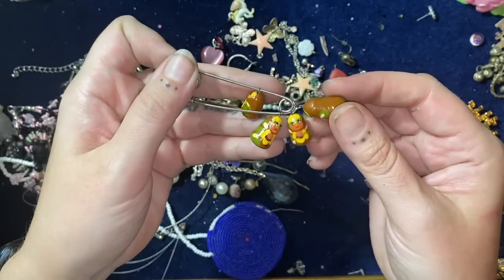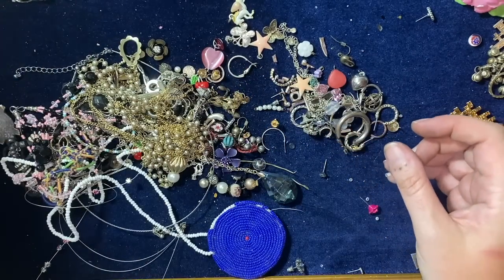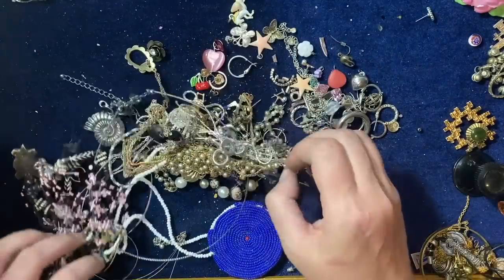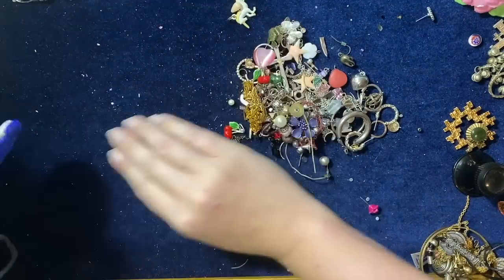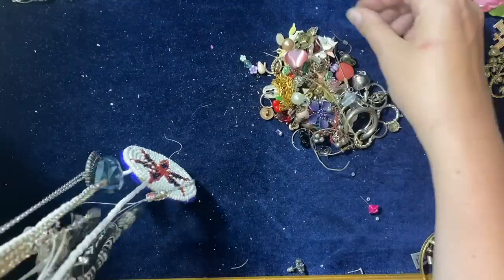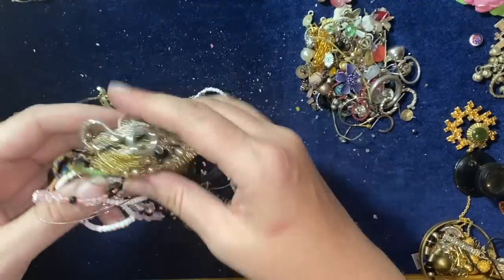I think these are like stitch keepers, aren't they? But they would make fun earrings, so I'm going to put them into the craft lot. Oh, we've got a pair of cufflinks there. Is there any more cufflinks? No, I can't see any. Nope, lots of little earring bits. So those are the littles by the looks of it.